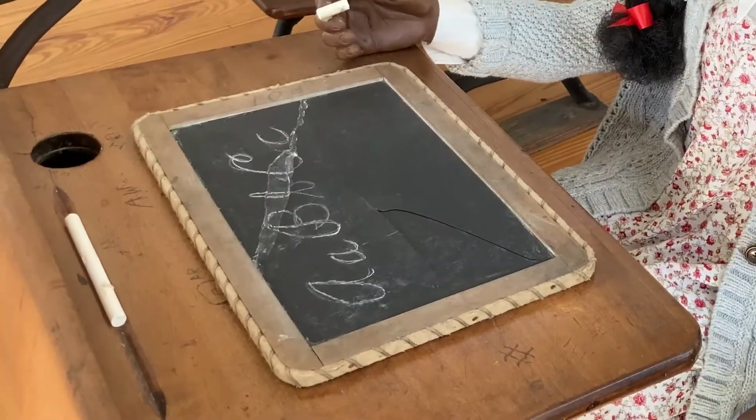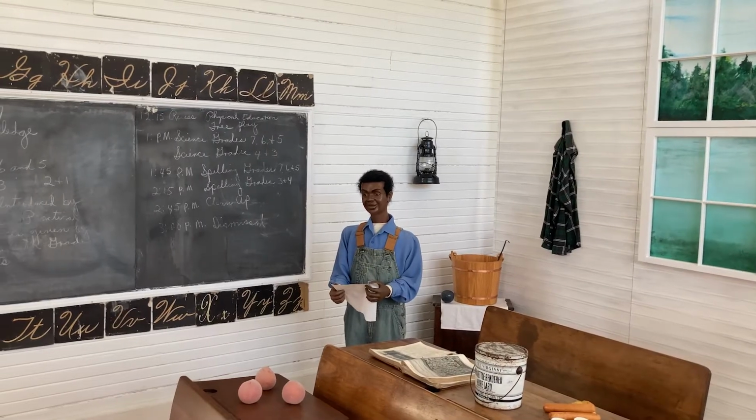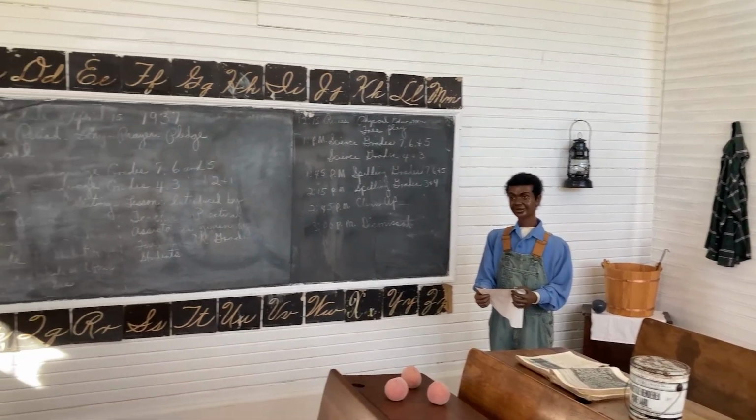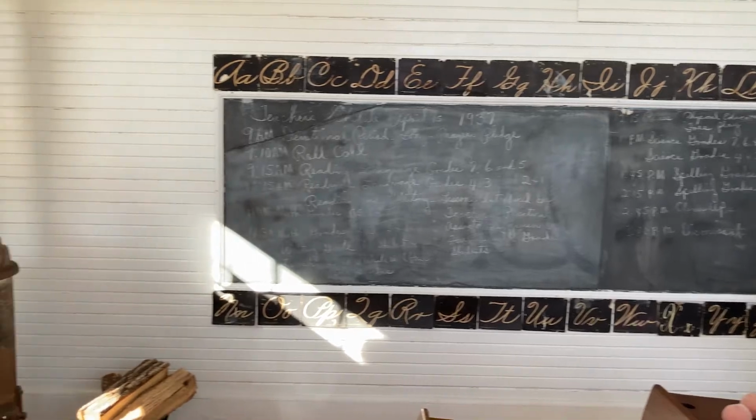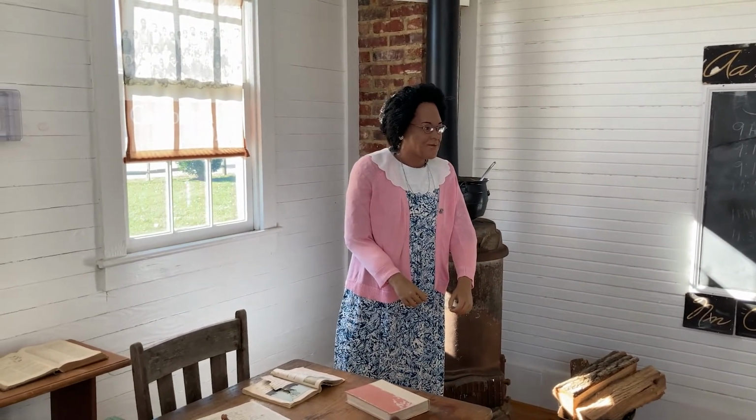You can see that we have the classroom. These are some of the actual student desks that were used in the schoolhouses. The figure of the teacher, this is a figure of Mrs. Ruby Warren Thompson. Mrs. Thompson was a very dedicated member of our board of directors for the Schoolhouse Museum. So we had a figure of her made as the teacher.